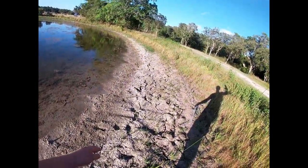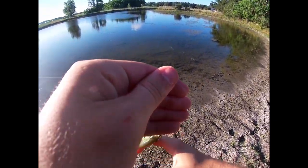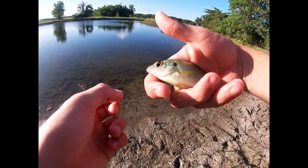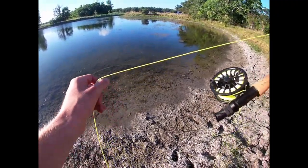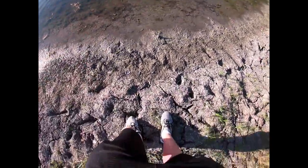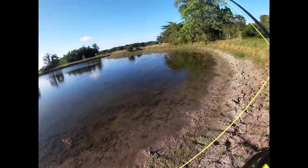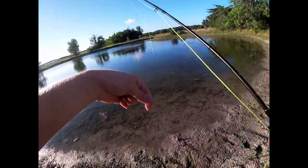Got another little bluegill. That just shows y'all how small of a fly I'm actually using, if you're catching these little fish. There you go, shooting off. Got him. Another little guy. Little bluegill.